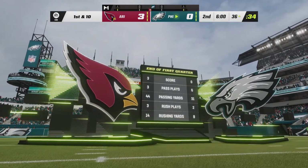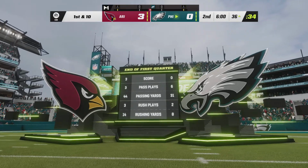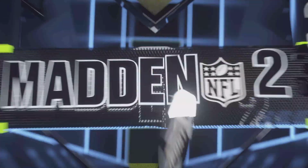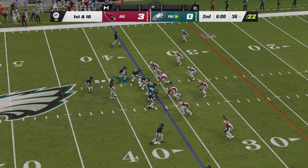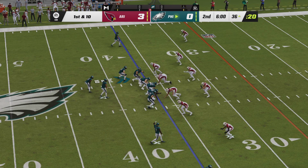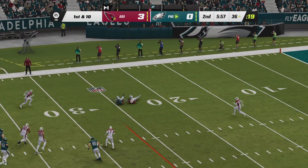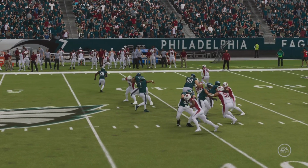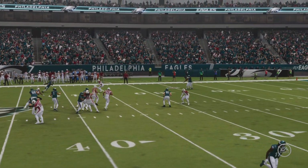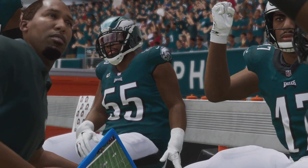3-0 after 1 on EA Sports. Now second quarter action from Philadelphia, and it's the Eagles in possession as they've got it with a 1st and 10. Hurts throw complete there to Smith. And able to get this to the 24-yard line. They began the play at the 12. It's also a pickup of 12 for the first down.